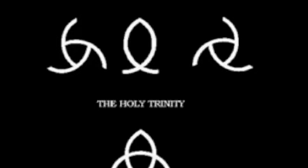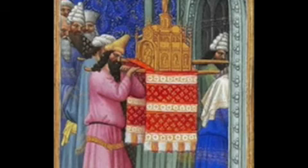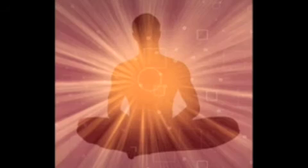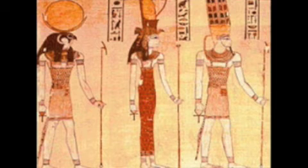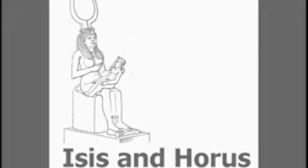In Hindu religion, we've got Brahma, Vishnu and Shiva. The Jewish Trinity, not as personified, was Moses, Ark of the Covenant and the Temple. Then moving into the human body, we've got spirit, body and soul. We've got it all. But the fundamental Trinity of the ages, the one that started it all, was the Osiris, Isis and Horus connection. Osiris and Isis, mother and father, giving birth to Horus, who was essentially personified as the sun.